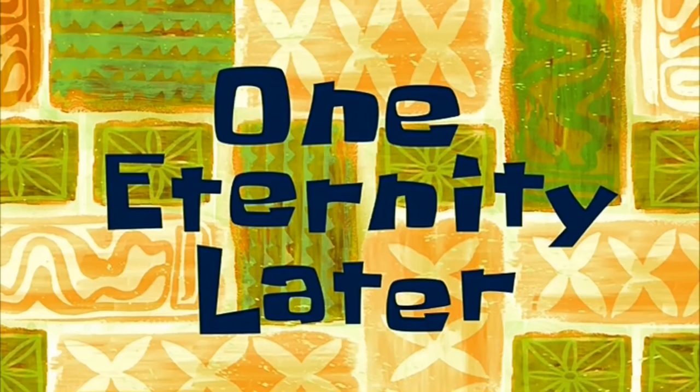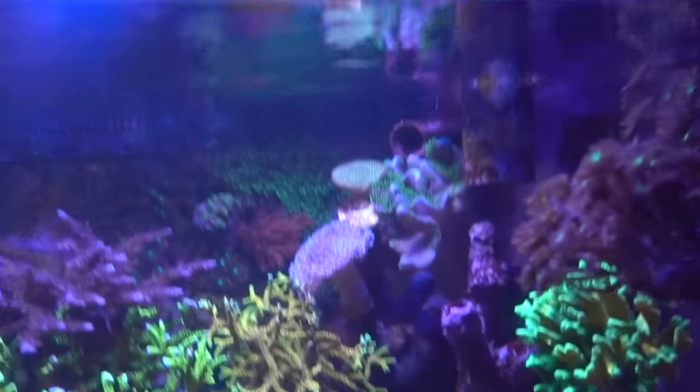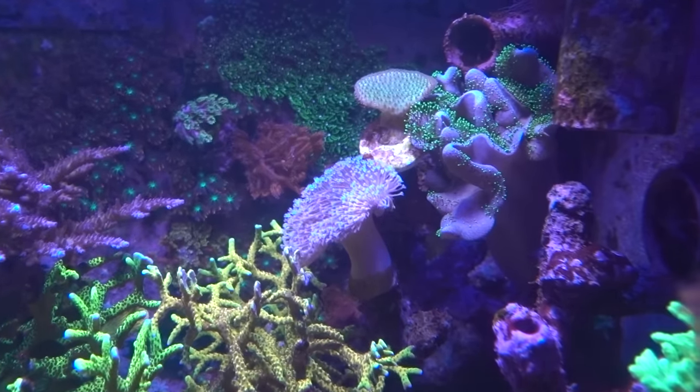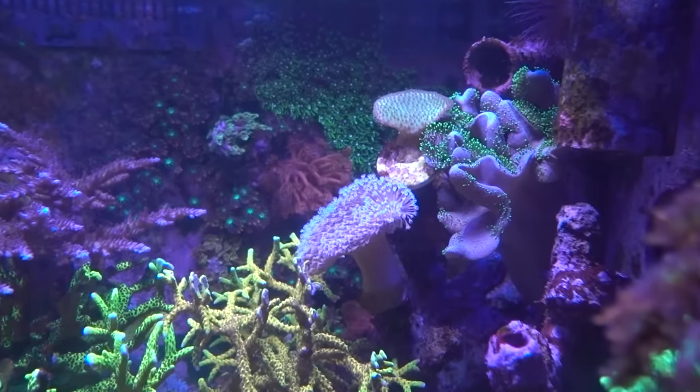One eternity later. We're gonna do some really quick fragging today of the toadstool, specifically that cluster back there. The polyp is closed right now, but it is a neon green toadstool. It's absolutely beautiful. It came from the mangrove tank. It just got way too large, started touching the finger leather and then not playing nice together.